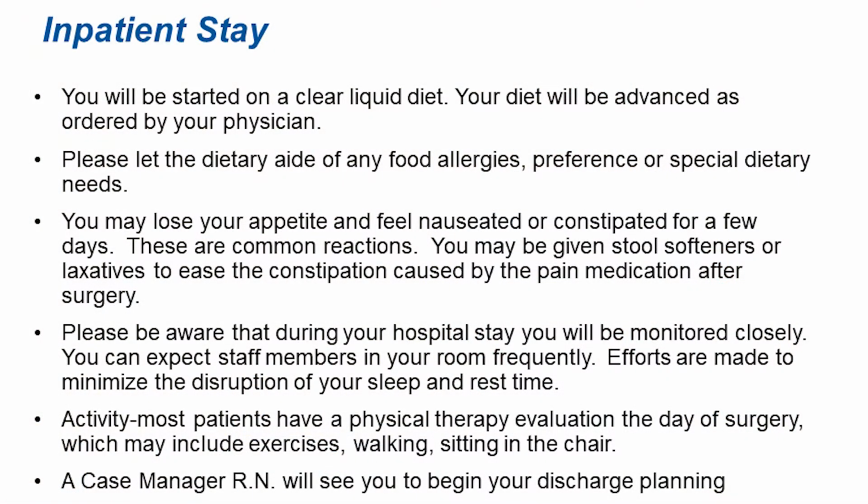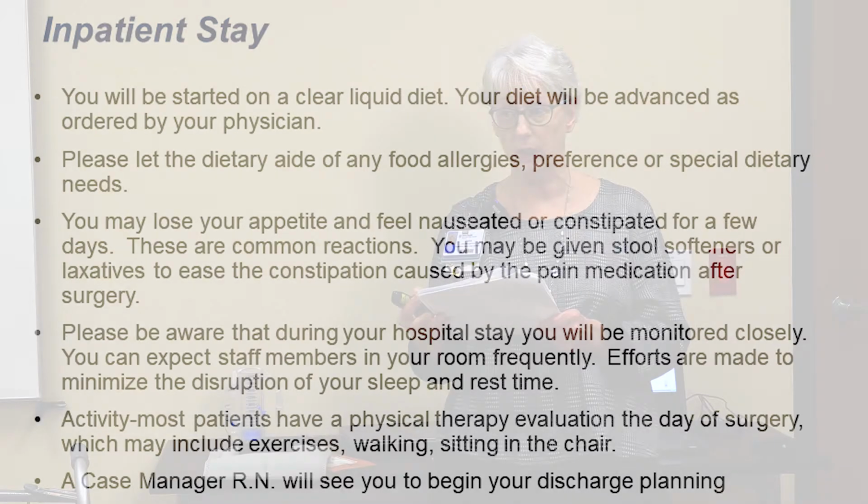It's totally normal to lose your appetite or feel nauseated or constipated for a few days after your surgery. And the pain medications that we give you sometimes aggravate that problem, so you will be started on a stool softener post-operatively. Please be aware that during your hospital stay, you will need to be monitored closely, especially the night of your surgery. So please know ahead of time that the hospital staff will be coming into your room to check your temperature, your pulses, your vital signs and your oxygen saturations. So just know ahead of time that there will be disruptions to your sleep. We apologize for that in advance. We do make efforts to minimize those disruptions by consolidating those visits as much as possible.